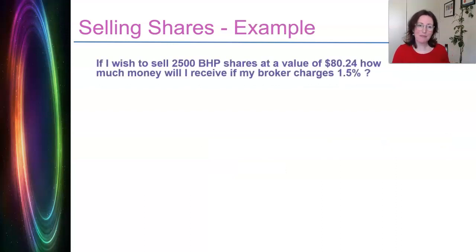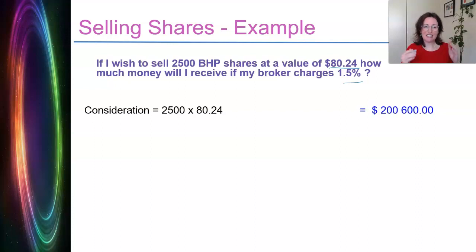Two examples now. If I wish to sell the BHP shares that I bought in the previous video, the 2,500 shares there, at a value of $80.24, how much money will I receive if my broker charges a percentage, 1.5%? The way to think about this, and it's really good to lay it out, is to work out each calculation to communicate your maths.